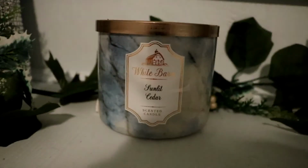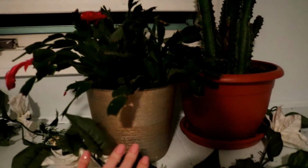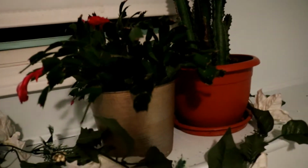By the way, this candle from Bath & Body Works is my favorite candle ever. Sunlit Cedar, oh my God. My two cactuses that I love forever. I brought these cactuses back to life. I love them. And that's kind of it. That's all I have, guys.